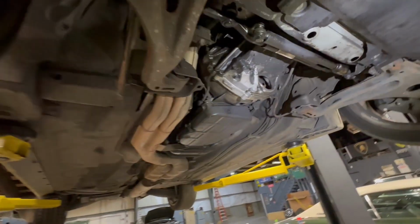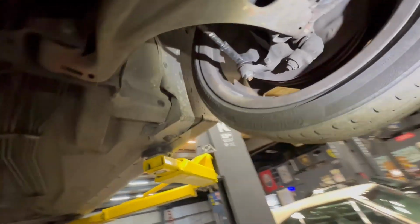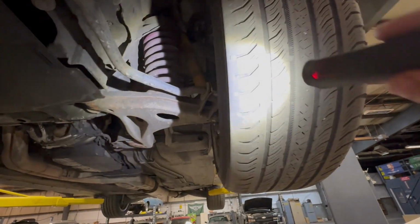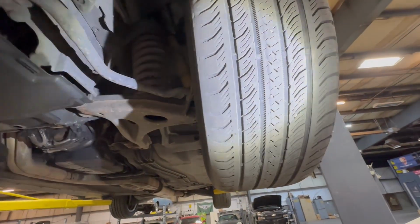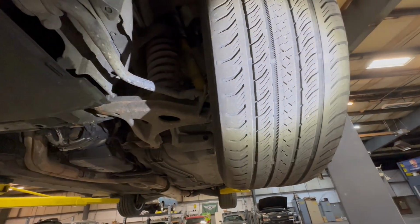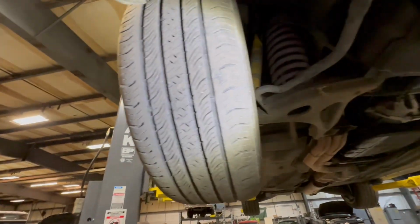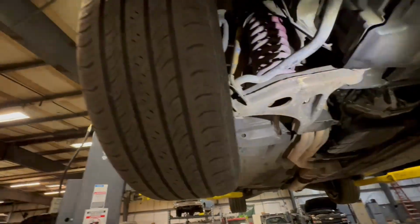And then, yeah, not too bad down here. Tires. Car may need an alignment. Seems to be wearing the inside a little bit more. May have been from lowering the car. The camber is a little bit negative, wearing out the inside. You know, this one's doing a lot better than that one. So it could be uneven camber.